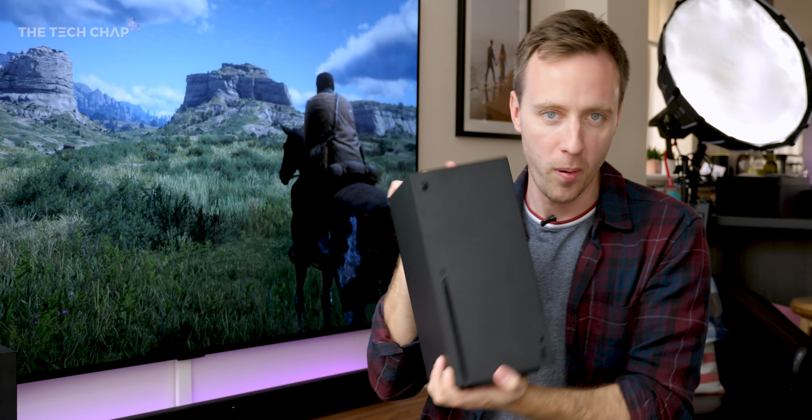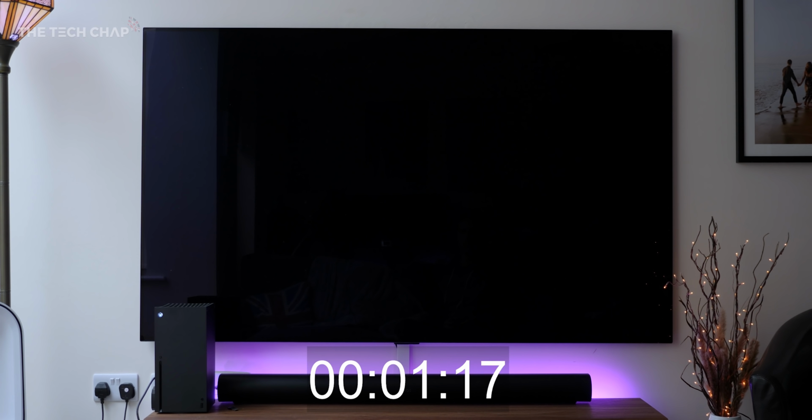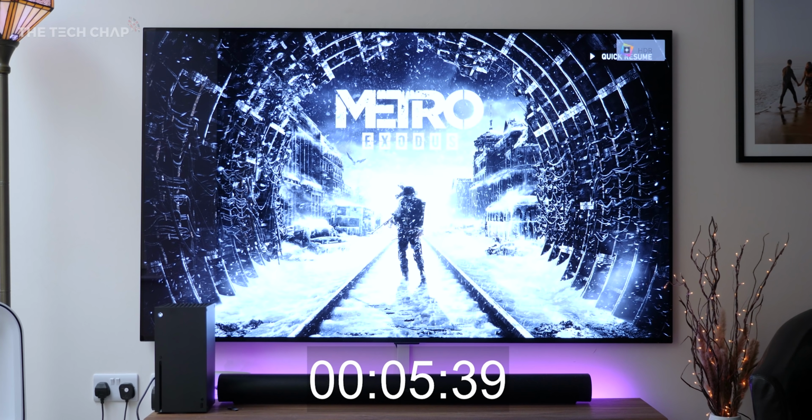Anyway, there's one more party trick for the Series X, and that's Quick Resume. And this lets you jump between up to 12 games that have been cached in the background. So rather than having to fully load up a game every time you want to play something else, you can switch between them and it takes a fraction of the time.